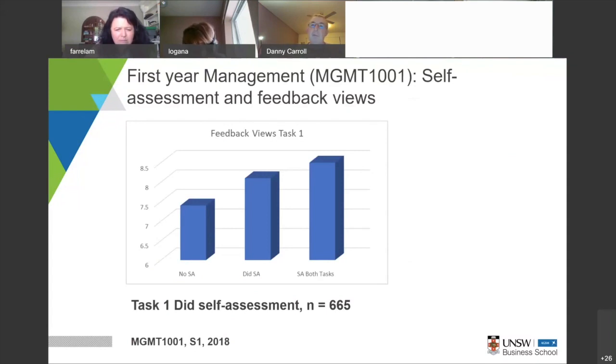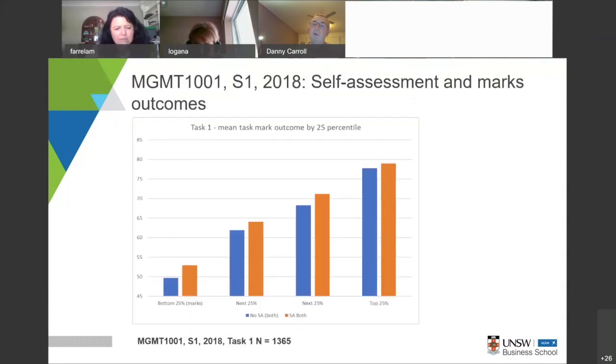pointing to the relationship between self-assessment and self-efficacy, perhaps, but also one of those virtuous cycles where if students become engaged in a task by doing self-assessment, they're more likely to work closely with feedback. And the results for students were quite dramatic as well. Across all quartiles of performance, the orange shows that the students who did self-assessment always scored on average slightly higher marks than the students who did not do self-assessment in those quartiles. And we saw this in very, very many courses. That was a particularly big one.